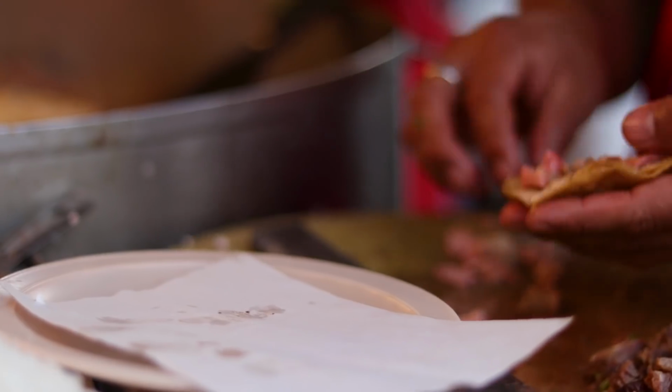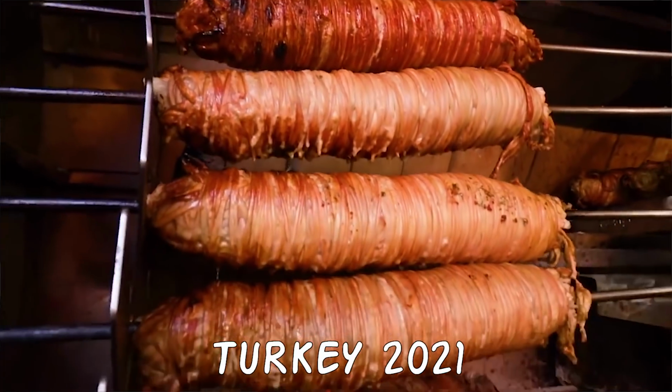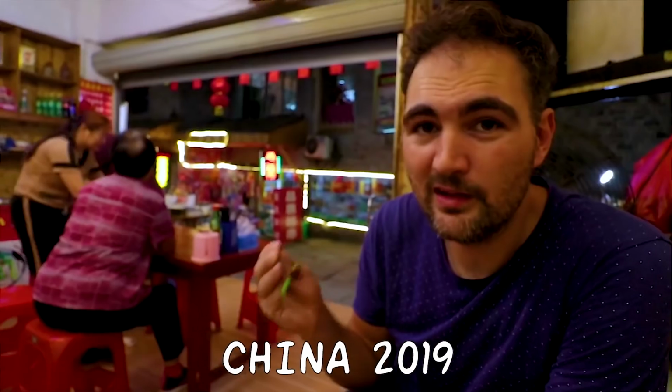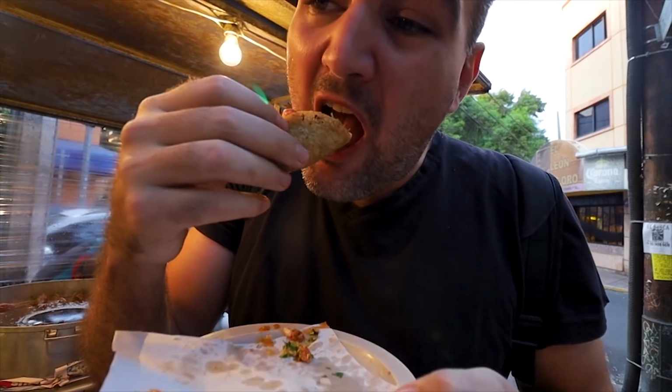Now for the intestines, you can here see this is finely chopped up intestine. You can still see the shape a little bit. I've eaten intestines before actually, like in Turkey I ate lamb intestines grilled. In China I ate intestines in a soup. Just gotta try it. Even if it looks a bit weird, just try it, maybe you'll like it.